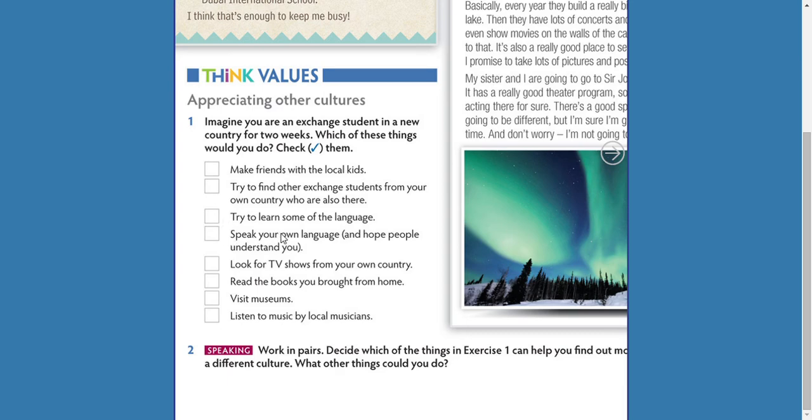Speak your own language and hope people understand me? It's impossible. Look for TV shows from your own country, for example a TV show from Peru, in Italy? Well, it could be. Could be a check. Read the book you brought from home? Yeah, that's a good idea. Maybe you want to relax. Visit museums? Yes, of course. Listen to music by local musicians? Yes, it's a possibility. But that is my case. What about your case?